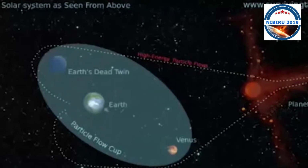So what that means is that the Earth and Planet X are in a lockstep, and that means that when Planet X advances a mile, Earth retreats a mile. Planet X advances for a few weeks for 20 miles, Earth in the same period of time backs up the 20 miles. So they're locked into this while Planet X advances, pushing them back. Also keep in mind that the Planet X and the planets in the particle flow cup are one unit. They're moving together.